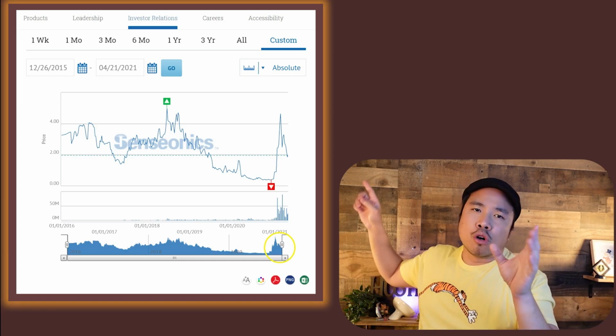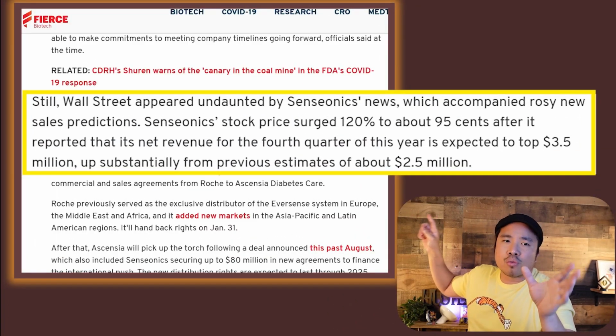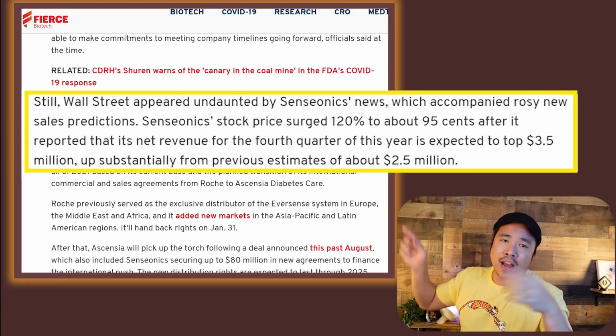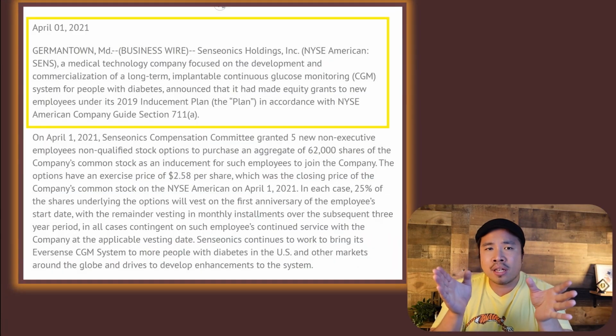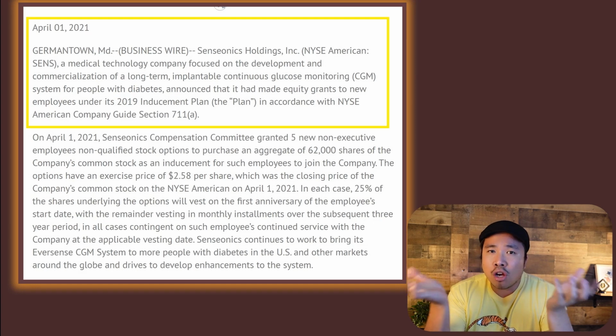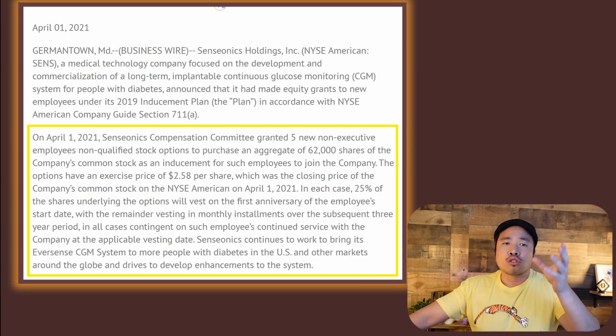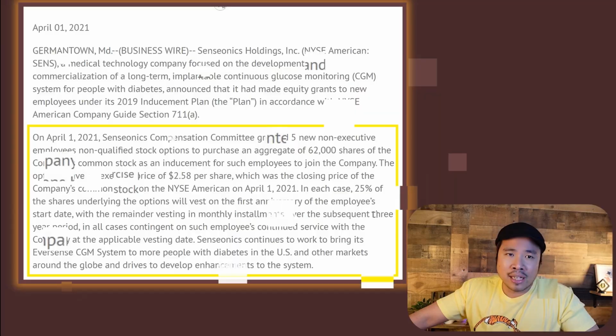Other than this, we had a small good news that the Q4 earnings release was better than the estimated 2.5 million, when it could generate 3.5 million. We also have news that the company is paying some of its employees in stocks. This is a common practice, but in the case of Senseonic, they gave stocks to 5 new non-executive employees. This is not a common practice. It can be good for the company because the employees will have more loyalty towards the company and work harder than receiving a salary. This might be not so good for investors because shares might get diluted when more shares are created to pay the employees.